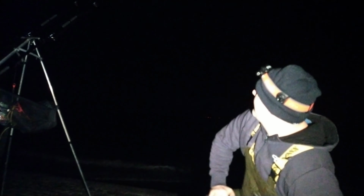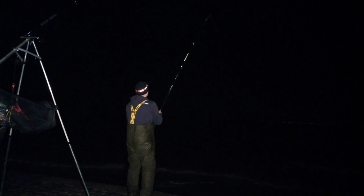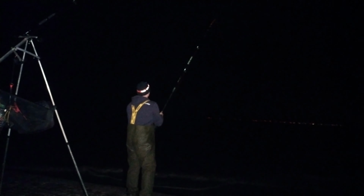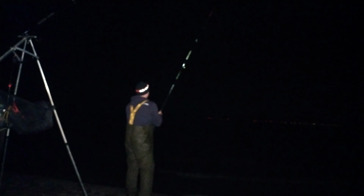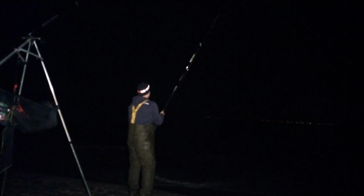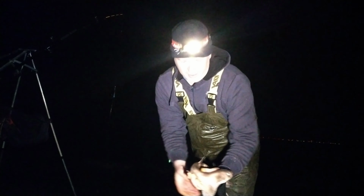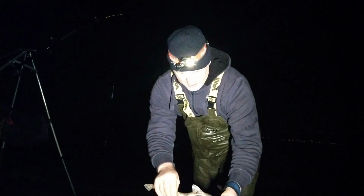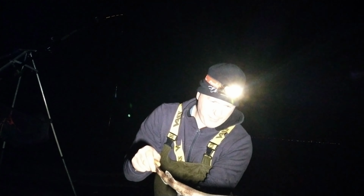Oh, all right, got a good bite there. Hold on. Massive bait, tiny dogfish. The smallest dogfish I've caught for a while, lads. So that's the third one tonight. Go and get this little fella back to fight another day.